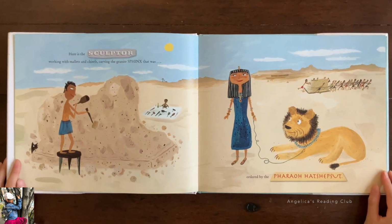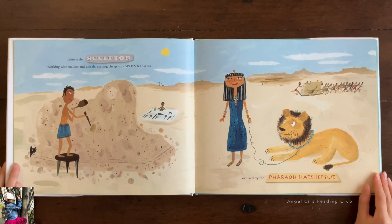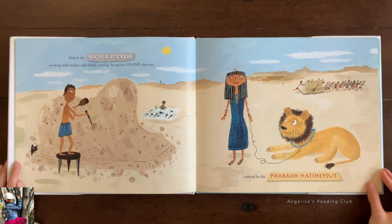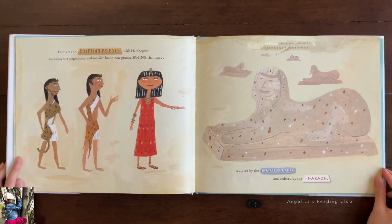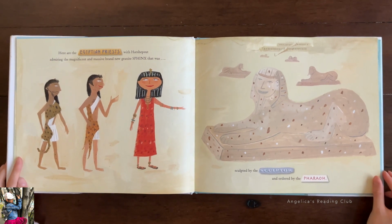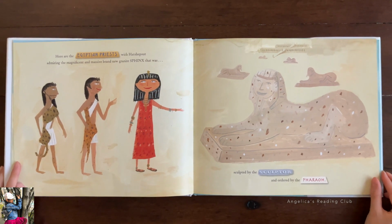Here is the sculptor working with mallets and shells, carving the granite sphinx that was ordered by the pharaoh Hatshepsut. Here are the Egyptian priests, with Hatshepsut admiring the magnificent and massive brand new granite sphinx that was sculpted by the sculptor and ordered by the pharaoh.